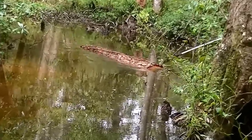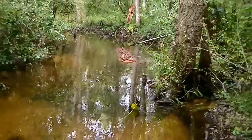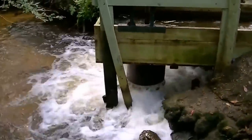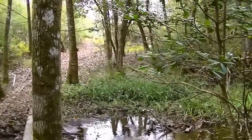And there it comes. I'm standing on my dam. And that is my hydro generator. We're gonna beat the log here, and then I'll pull it up with the tractor tomorrow.